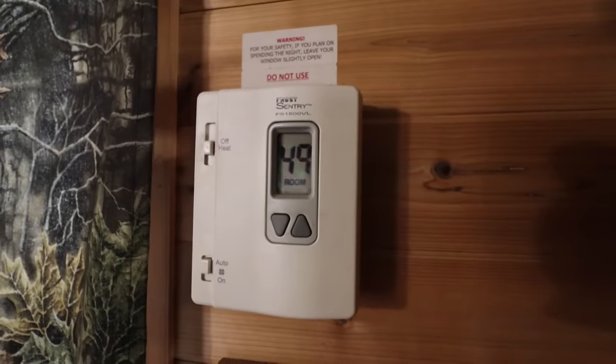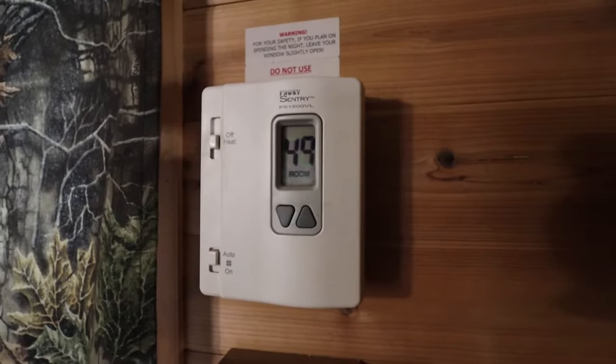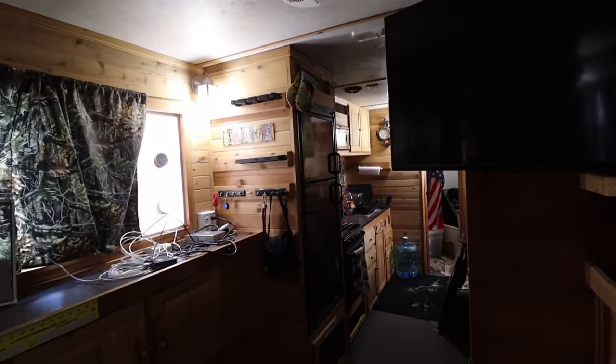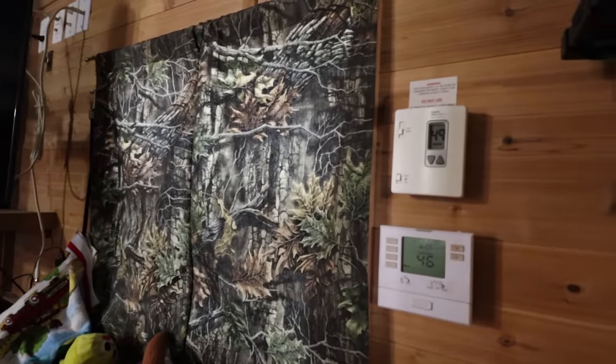We're already up to 49 degrees. I'm going to turn the fan on though to blow the air around, because right now the heater is on the other wall over there, so it's kind of pushing it this direction. So I'll turn the fan on to circulate it, and let's just let it run today.